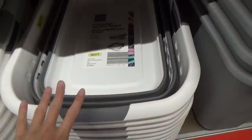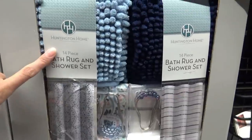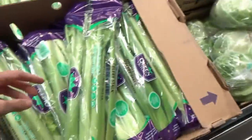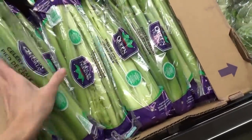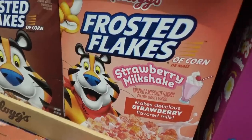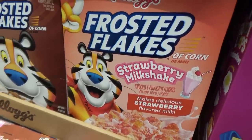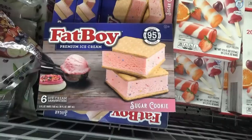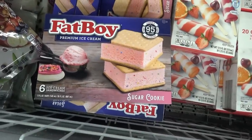These are a lot bigger than they looked in the ad. Bath rug and shower sets for $12.99. Celery. Yeah. And they have strawberry milkshake frosted flakes and chocolate frosted flakes. That I've never seen before, the strawberry one. They have sugar cookie ice cream sandwiches.